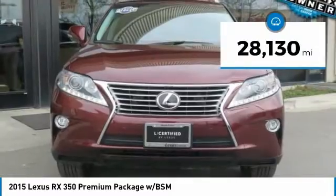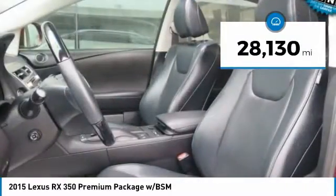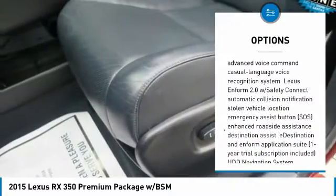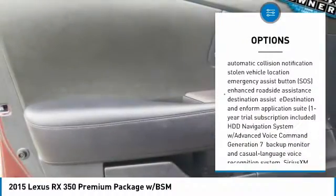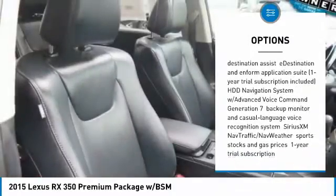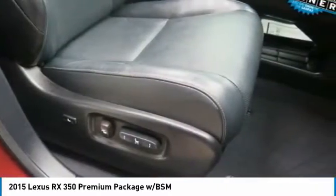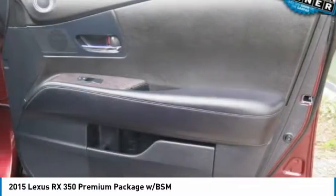This vehicle has less than 30,000 miles. Here are some of this vehicle's great options: anti-lock braking system, steering wheel audio controls, power lift gate, power passenger seat, all-wheel drive, leather-wrapped steering wheel, Bluetooth, adjustable steering wheel, power steering, four-wheel disc brakes.